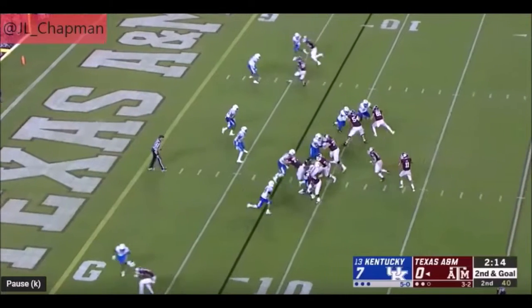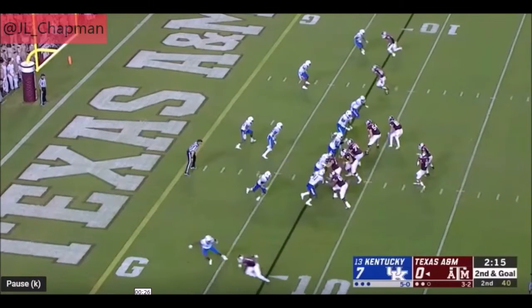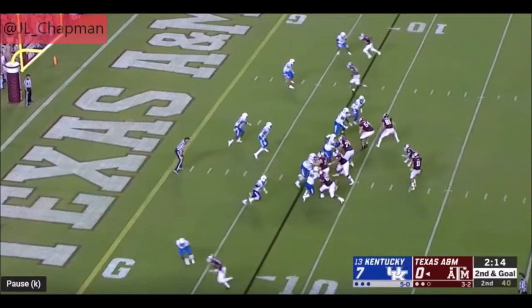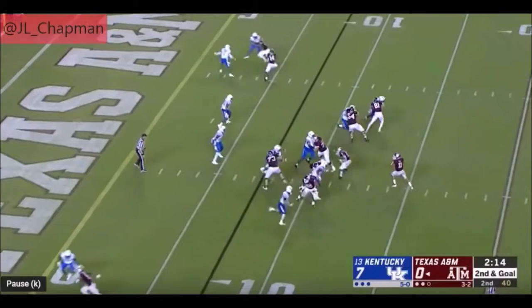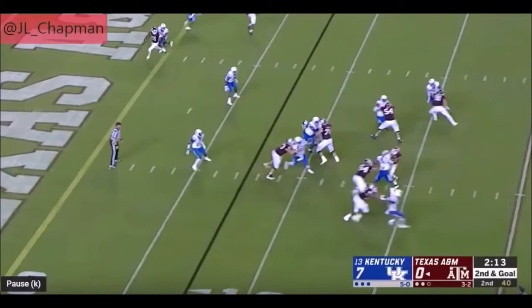Now, right here you can see one of his inside moves. It's not the best inside move, and he does this a lot in the run game, but you don't see it a lot in the passing game. This is one of the few times you see him attack the inside gap. As you can see, they're bringing a blitzer on the outside. So you have Josh Allen coming in. He gets a little contact with the guard here and is able to get his hands up into the passing lane. But that's not really his strength.